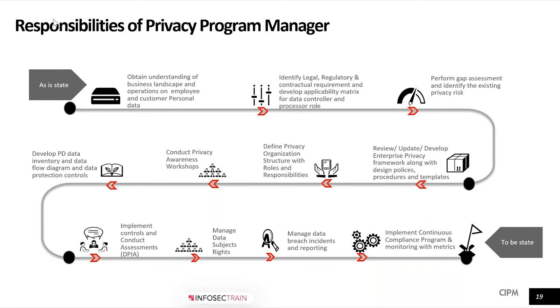So this is a very easy answer. It's a living structure that aligns with the changes in the organization, right? Option D is the right answer, which I've been also saying for some time. It's a living document, and a privacy framework usually aligns with the changes in the organization, right? So option D is the right answer.